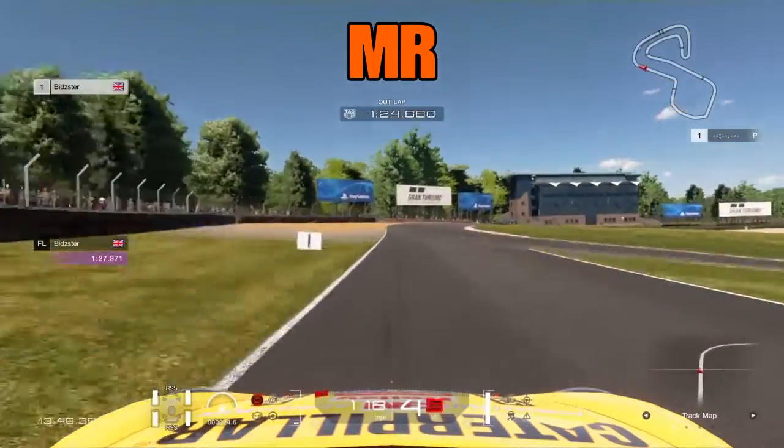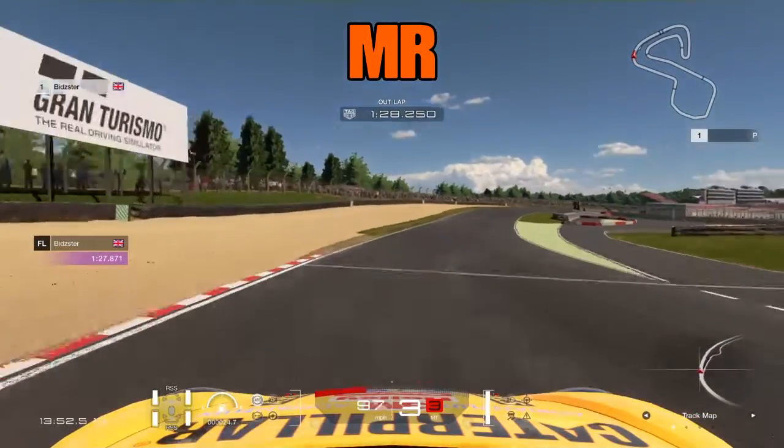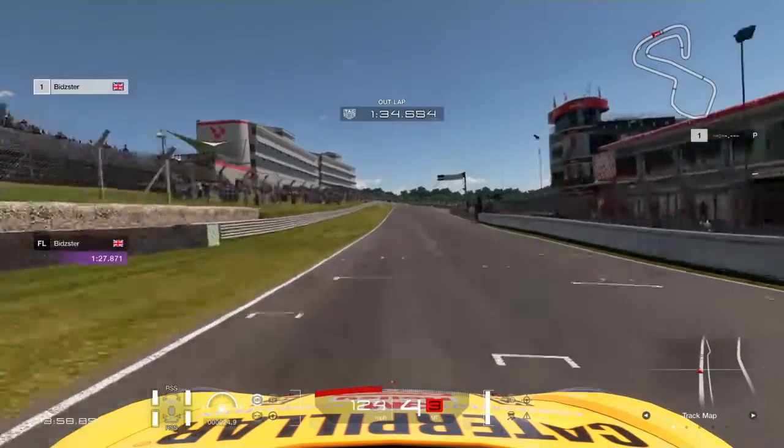Now onto the MR, which is the mid-engine rear drive. So these cars are very darty into the corners, but not very balanced around long continuous radius corners. So I'm in the Porsche Cayman.